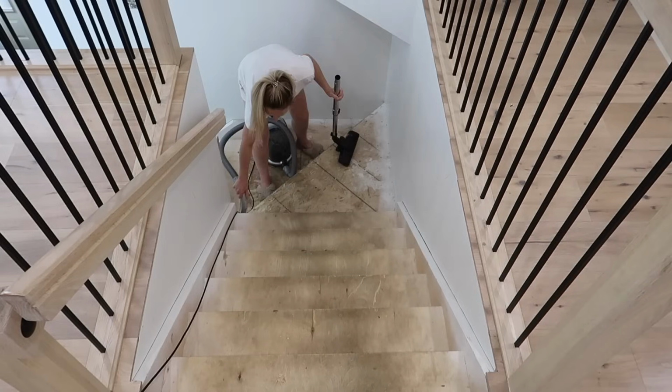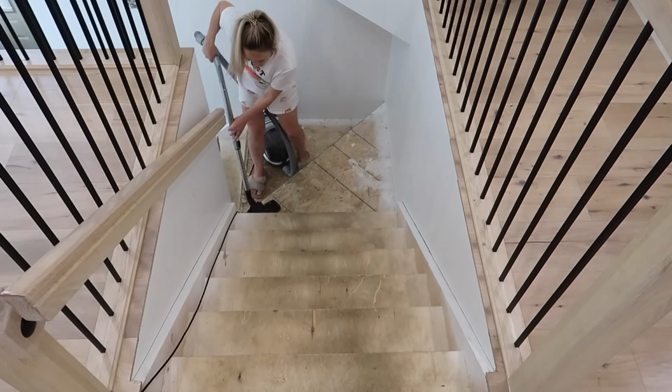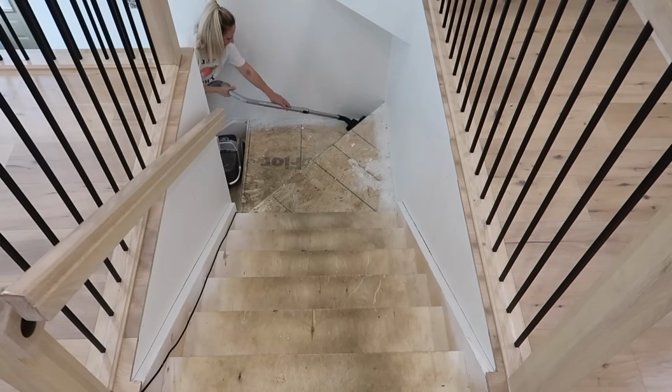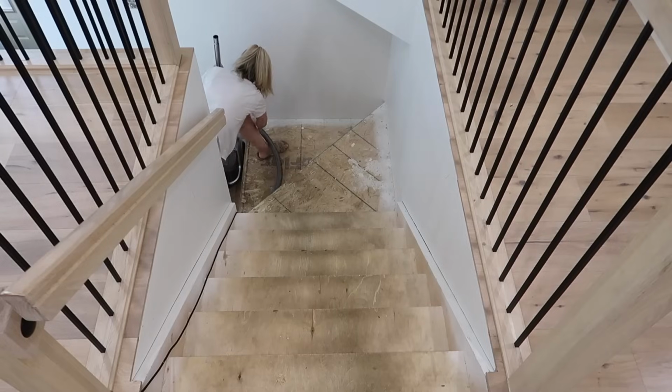I want to get the stairs finished. I want to get the steam shower tiled. There's just all sorts of little random things. And then the machine is supposed to come this week to spread out the dirt in our yard. So all those things are needing to be done, but it's just moving really slowly.